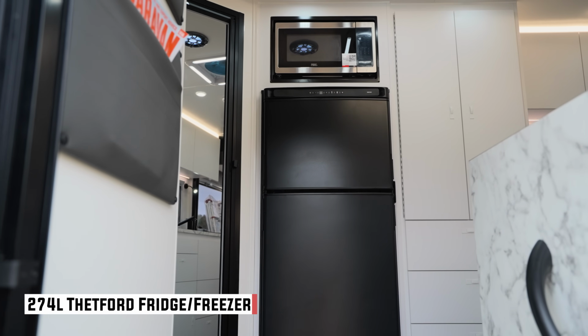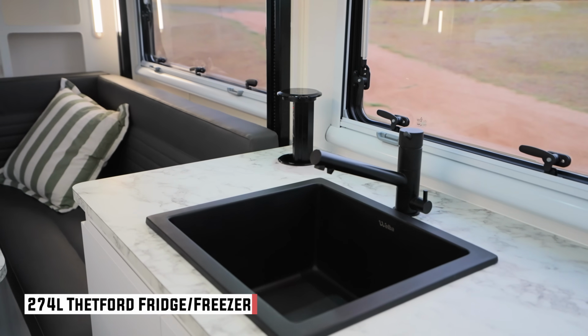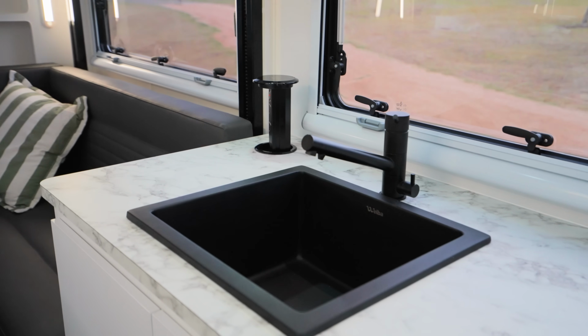So Mel, this being a family van, the AussieMate, with the little mates on board, you're going to need a bit of self-sufficiency to keep them all watered and fed and powered. Tell us about fridge specs, power specs, water specs.